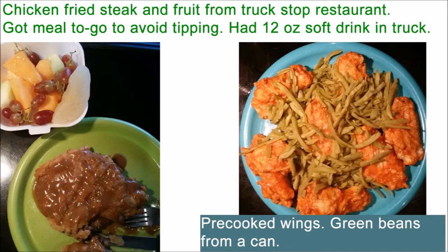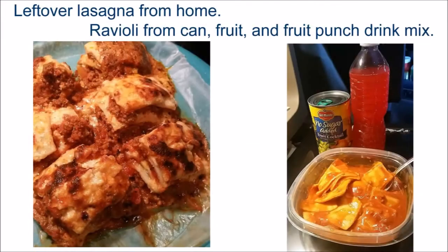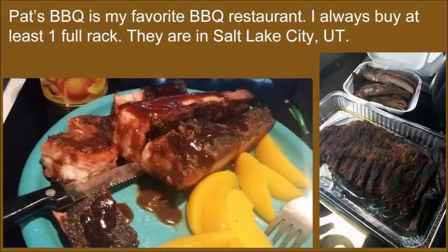The pork roast and the ribeye steak were both cooked from raw right here in the truck. For the roast, I used a small crock pot that I purchased at a truck stop. I think they call it a slow cooker. And for the steak, I used a microwave. I currently do all of my cooking in the microwave, but I didn't always have a microwave in the truck.